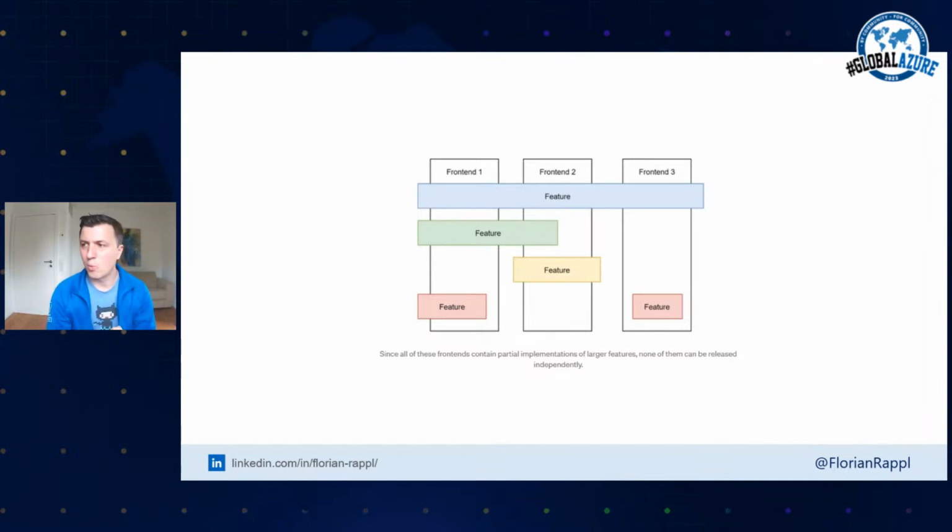rollouts and rollbacks. Why? Let's say you develop a joint feature. It's the blue one. How does it look like? Well, you create a bunch of components, let's say in frontend 1, and frontend 2 and frontend 3 also have a component where they need to use one of the developed components to make this feature really work across the board here. So they also import it with the code that we've seen in the example. But what happens now? Well, frontend 2 and frontend 3 can't just deploy, right? They need to wait until frontend 1 is deployed, because they grab this component from frontend 1. So it can only be there when frontend 1 is there.